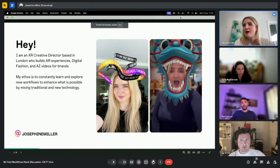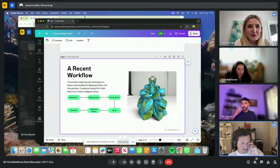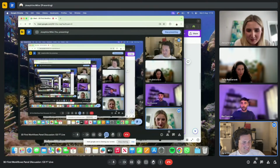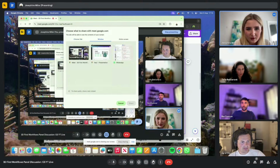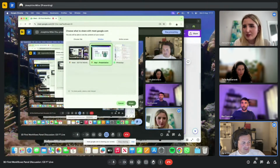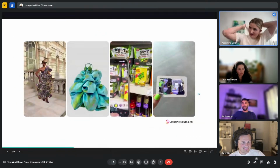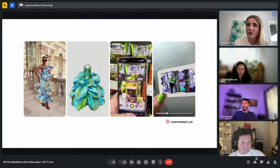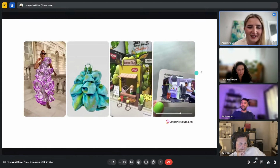Just to check, can you see my screen? I'm on slide 3. We're still seeing the "Hey, I'm an XR creator" slide. Sorry. Okay, no worries though. Let me just reshare. I really do apologize for that. Let's see if this works. We run into all these technology things all the time, so it's no worries. I'll just quickly flick back. Can you see my screen now? Yeah, we can see that. Okay, perfect. I'm so sorry about that.